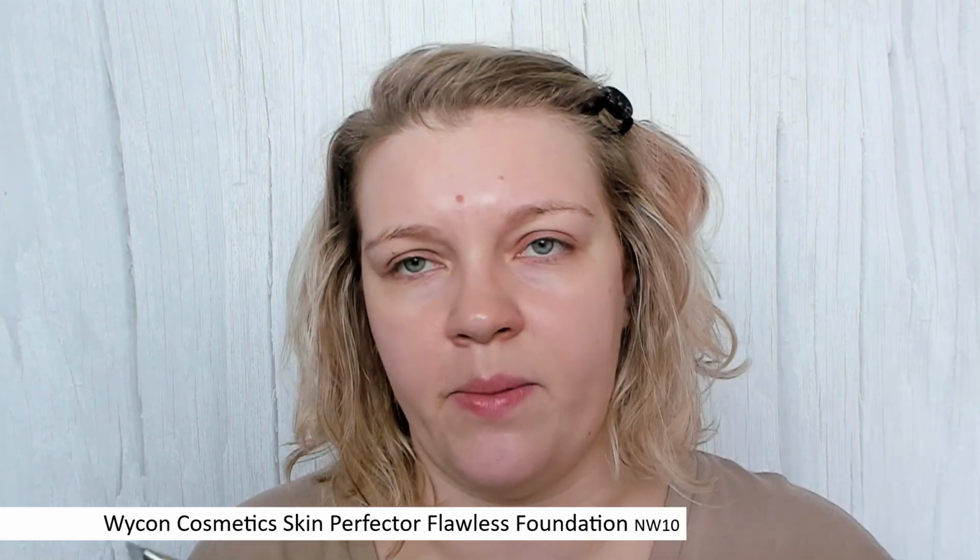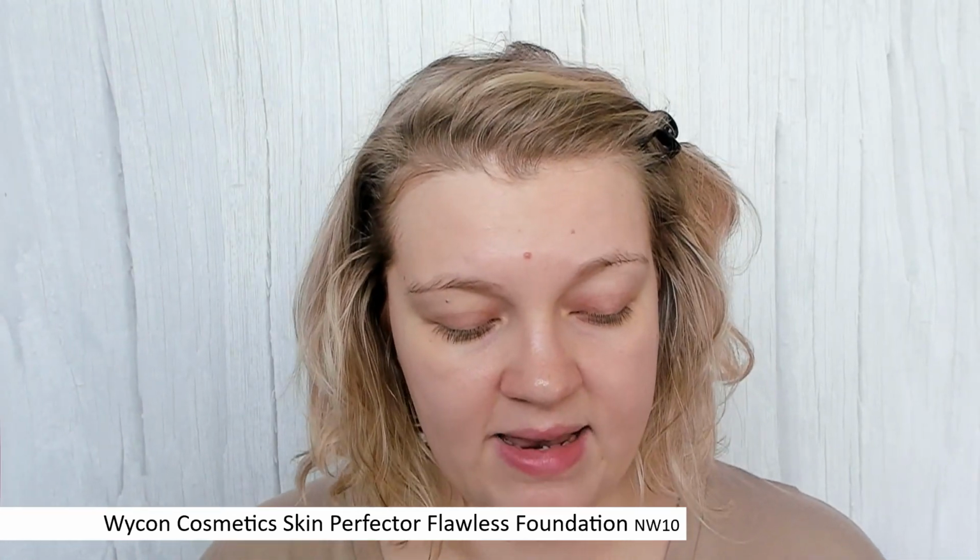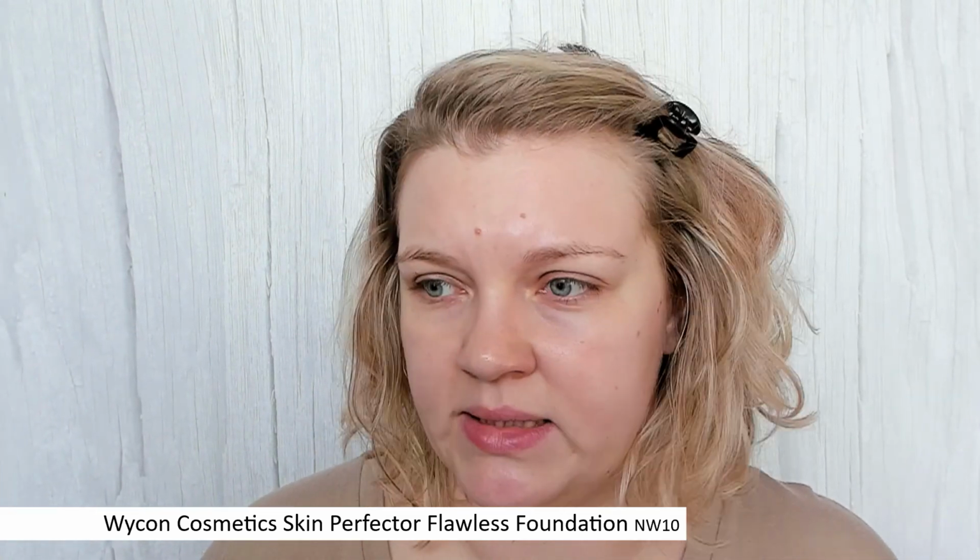So I do have a Wycon Cosmetics foundation. This is their Skin Perfector Flawless Foundation. This looks like it's supposed to be a dupe of the Becca Skin Tint they used to have back in the day. But honestly, this just became one of my favorite foundations ever since I started using it. And it's like a perfect mixture of lightweight, hydrating, but also covering quite well.